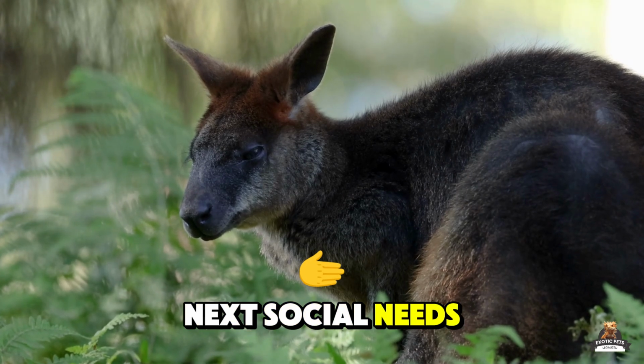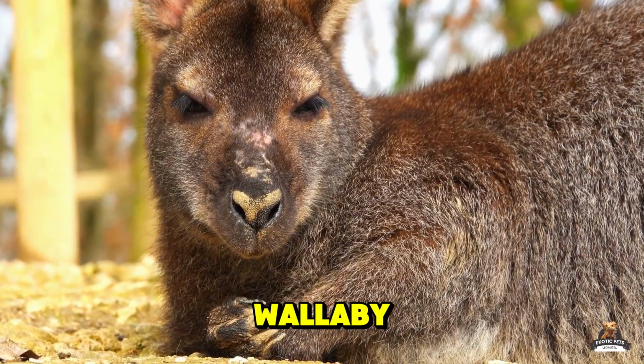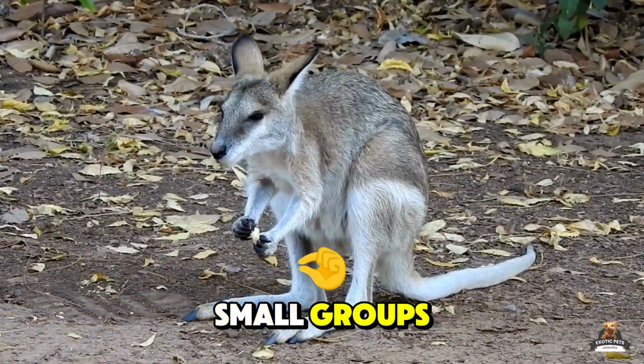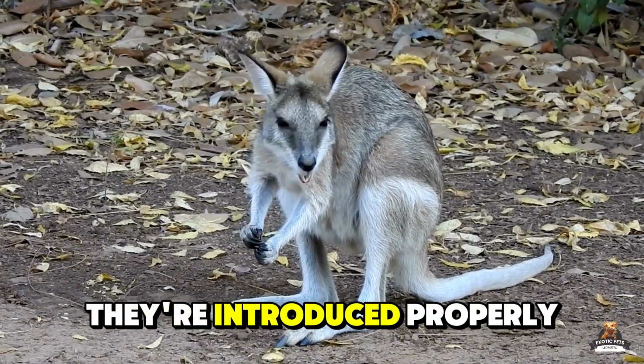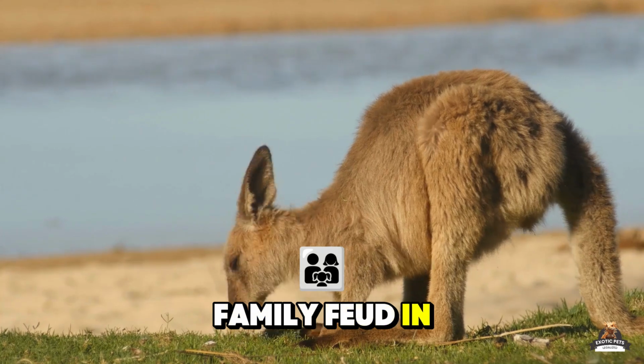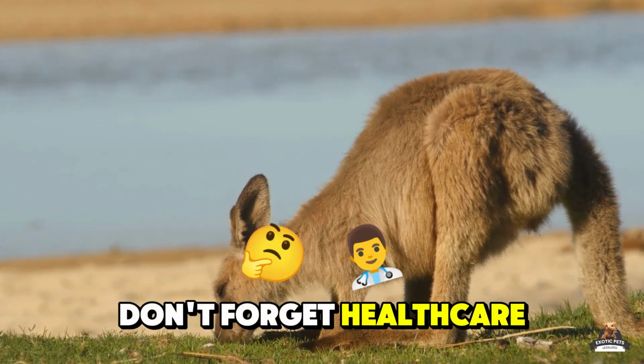Next, social needs. If you have more than one wallaby, that's even better. They're social animals and tend to do well in small groups. Just make sure they're introduced properly to avoid any wallaby drama. Nobody wants a family feud in the backyard. Don't forget health care.